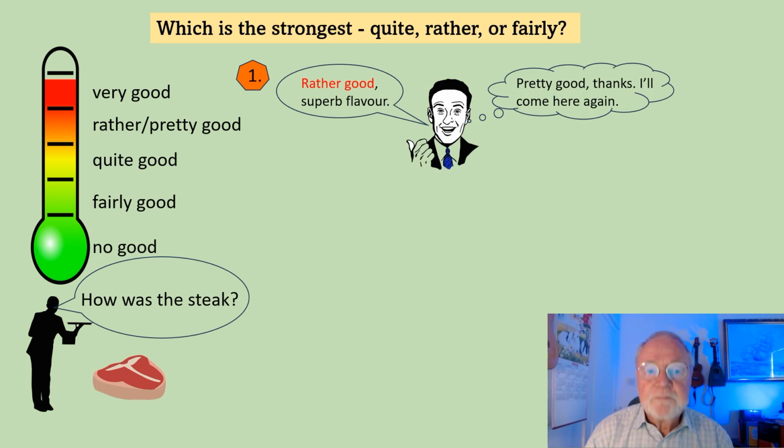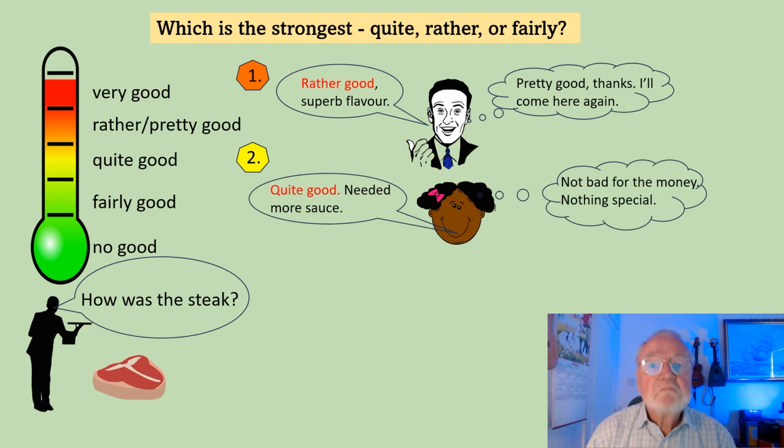This man says, "It was rather good, superb flavour." And he's thinking, pretty good, because remember, when we speak we can say pretty good. "Pretty good, thanks. I'll come here again." This lady says, quite good, needed more sauce. Not bad for the money, but nothing special. So she's qualifying good to her own opinion.